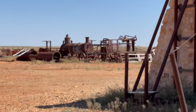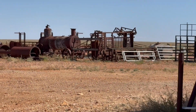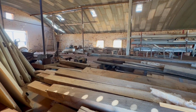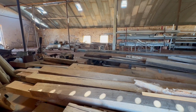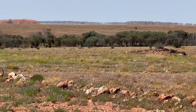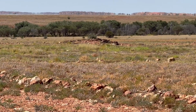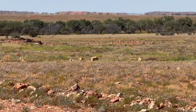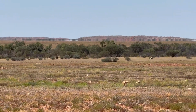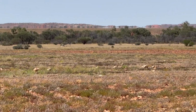It had a steam-driven wool press, probably driven by the steam boiler over here. I wonder if all these old timbers are off the original shearing shed here. The record number of sheep shorn here in one season was 82,000 head in 1888. And this was done with hand shears, not wide comb gear.